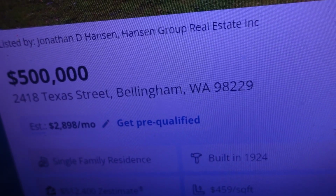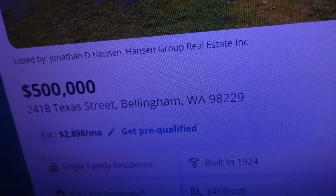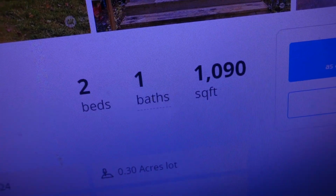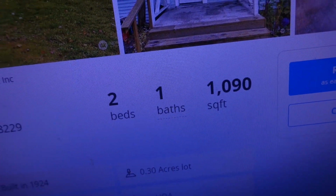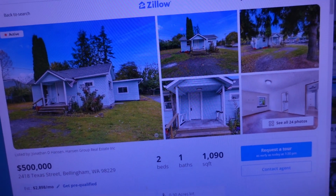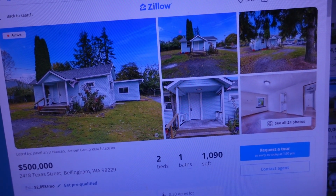And it's $2,898 a month to live out there to get this one under contract. It's a 2-bedroom, 1-bath, 1,090 square foot home. Texas is not the greatest neighborhood from what I know. Not really where I would want to live, but let's take a look at this one in a little bit more detail.